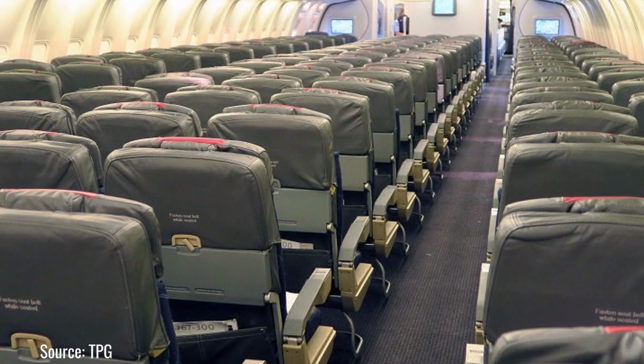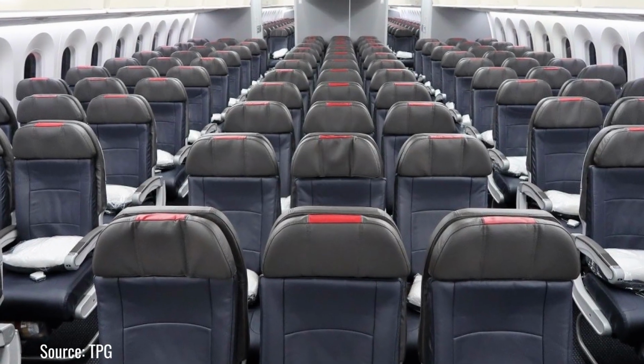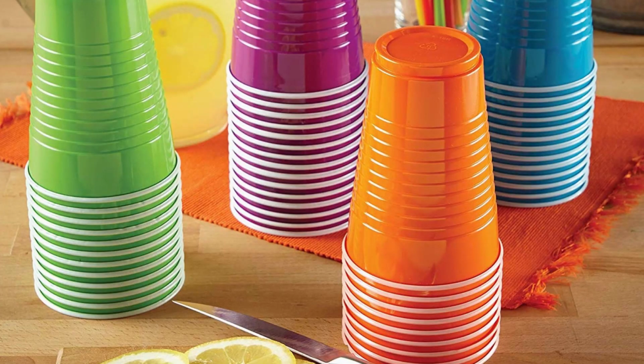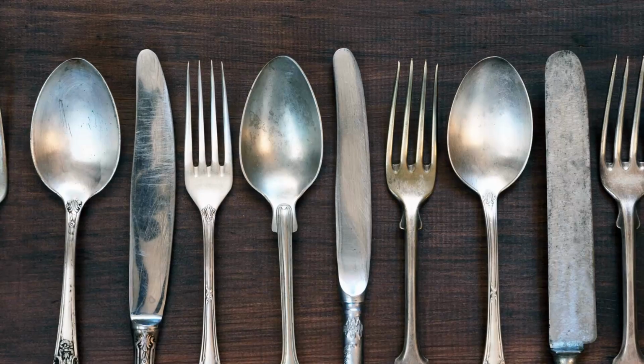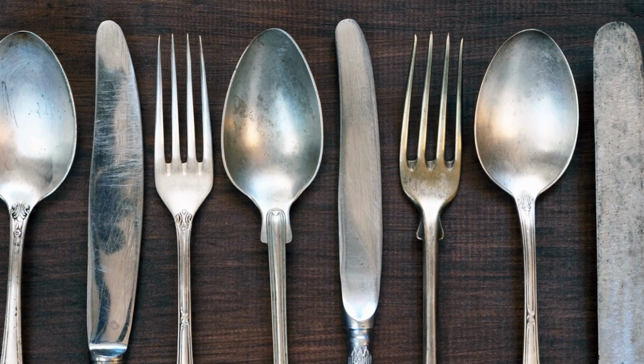This is why airlines replace thick, heavy seats with slimline, lighter ones, and also replace metal cutlery and glasses with plastic cups and plastic cutlery. Yes, even the small difference of weight between a plastic spoon and a metal spoon does make a noticeable difference to cost savings for the airline.